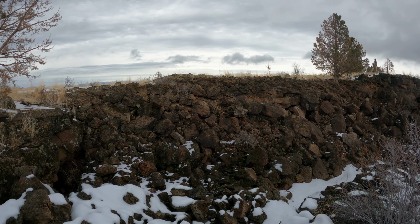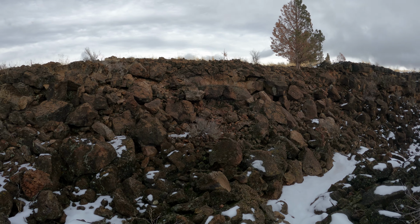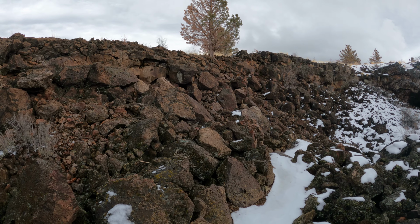I don't have knee pads on. I already did most of this cave last year, but there was no ice. So this time I'm just going to go ahead and go down to where the ice should be and see if I'm right or wrong.